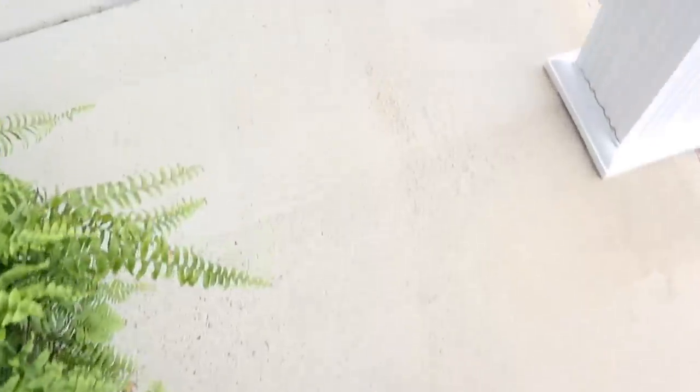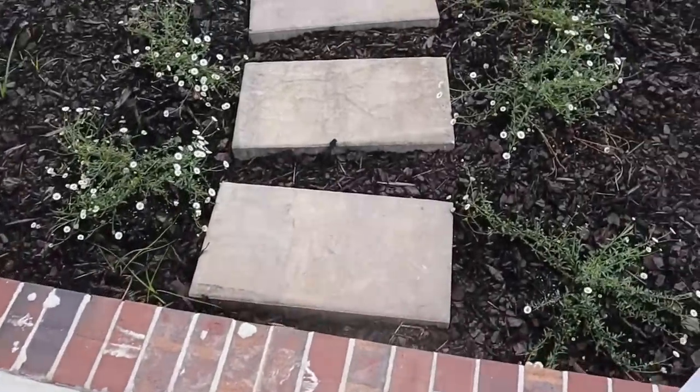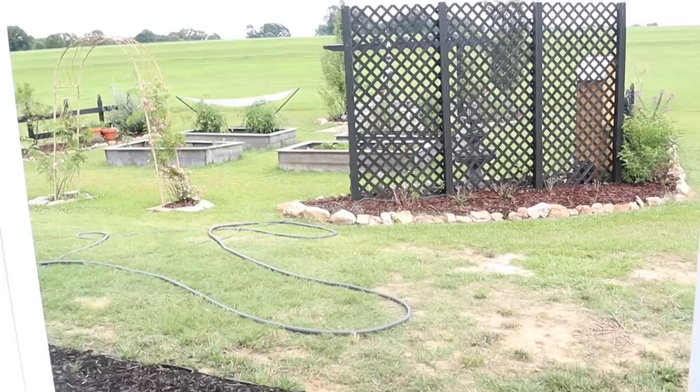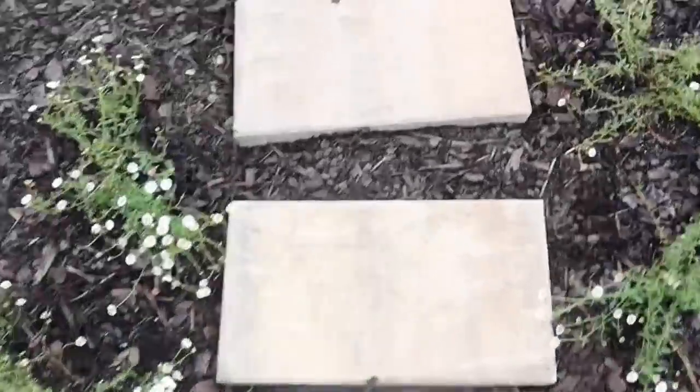We are going to take a walk in the cottage garden and see everything that we have planted and that's in bloom. So this is coming off of our front porch. If you remember in one of my last videos, we put these stepping stones down and they are going to help guide our way off the front porch into the cottage garden. We're still working out here, but it's come a very long way and it's looking really pretty.